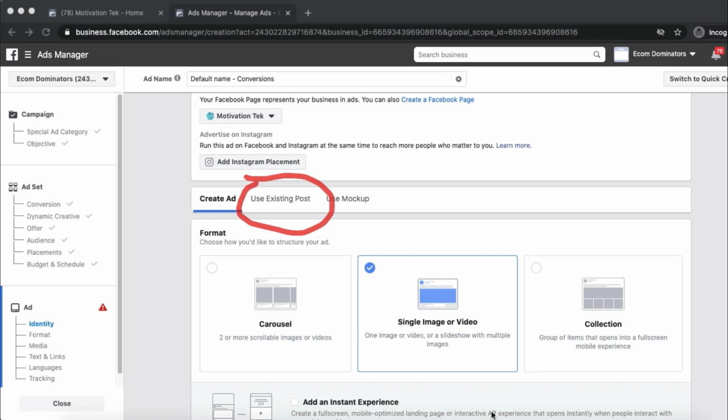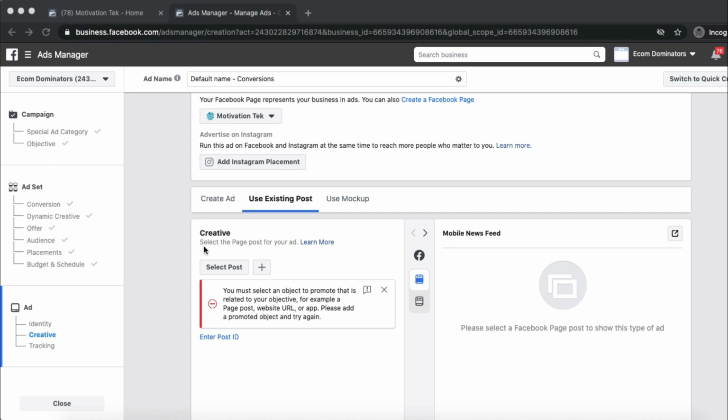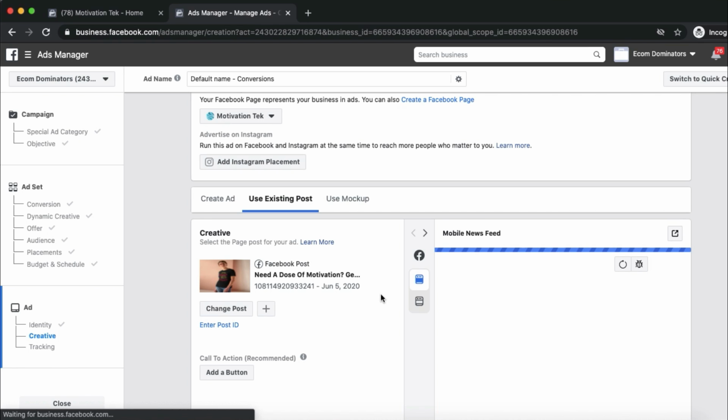Now after that, what you want to do is come under use existing posts because we just created our ad copy on our page. So I'm going to go ahead and click under use existing posts. And then the next thing we want to do is go ahead and select our post. So I'm going to go ahead and click on it. So automatically this is the one that we just created. So I'm going to click continue.